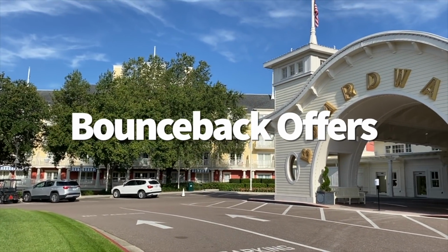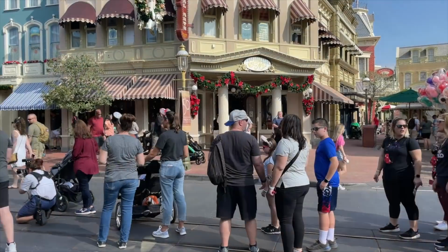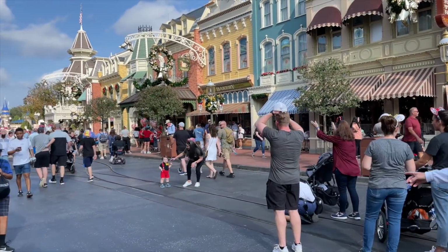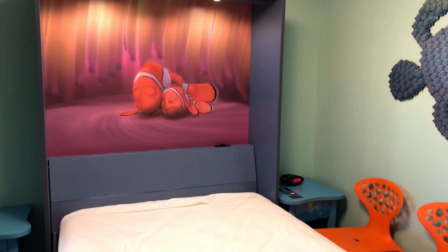Okay, next on our list are those bounce-back offers. Disney likes to pitch you their prices when you're at your most vulnerable. While you're in the middle of the best Disney World vacation ever, you just might find a certain bounce-back offering laid out in your hotel room before the end of your trip.